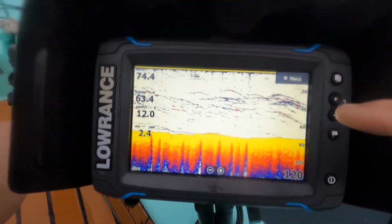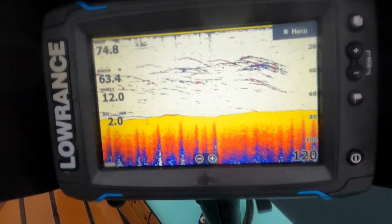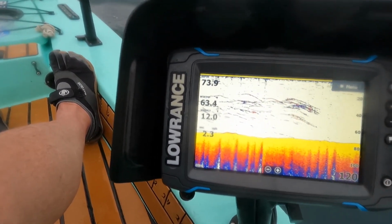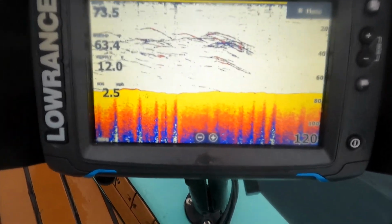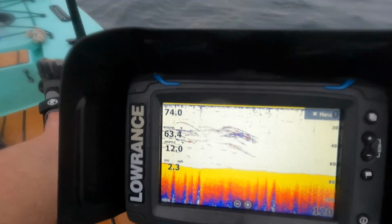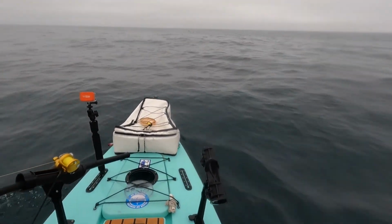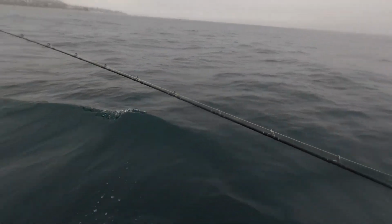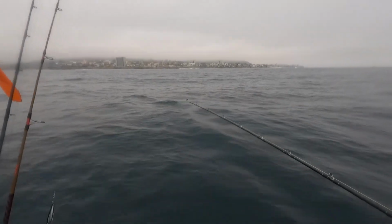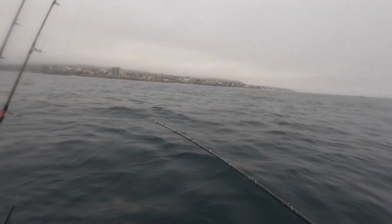Yeah, see, now we're starting to see some individual marks, although they're still contouring, so it's not really describing that there's anything much different than baits. But some of those little marks individually, that could be bigger fish. That's why we're trolling right over it. And we're at 73 feet now, slightly on the north side of the condo.